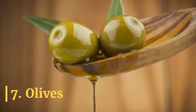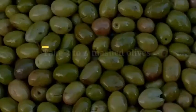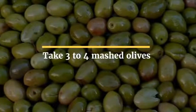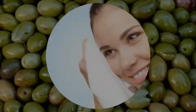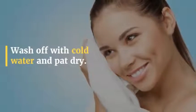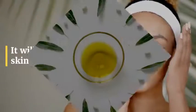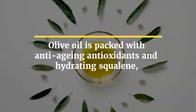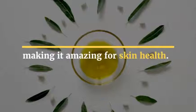Olives. Olive is an excellent source of vitamins. Take 3 to 4 mashed olives, apply them onto the skin and let it dry. Wash off with cold water and pat dry. It will help restore the skin's natural pH. Olive oil is packed with anti-aging antioxidants and hydrating squalene, making it amazing for skin health.